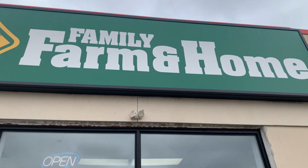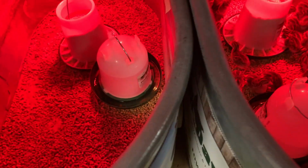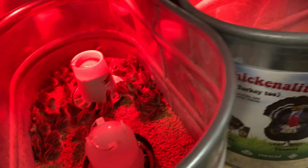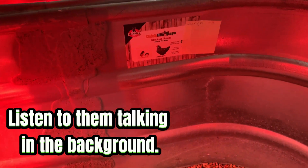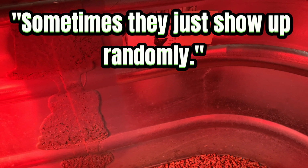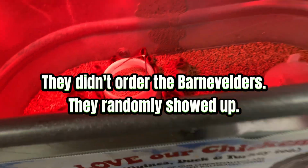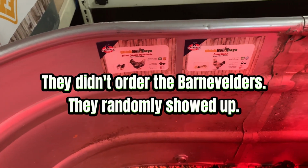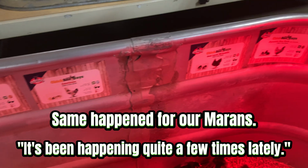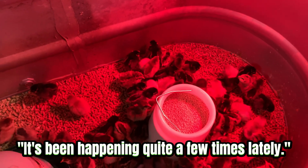Here we go to get Barnevelders. These ones are spoken for. Oh, look, Karen. They are speckled Sussex. Silver lace wyandotte, Americana, golden lace wyandotte, Plymouth Blue Rock.